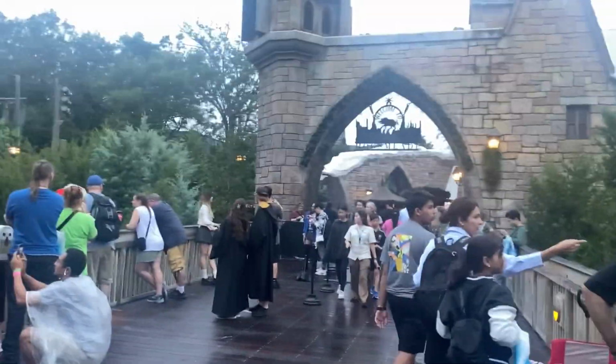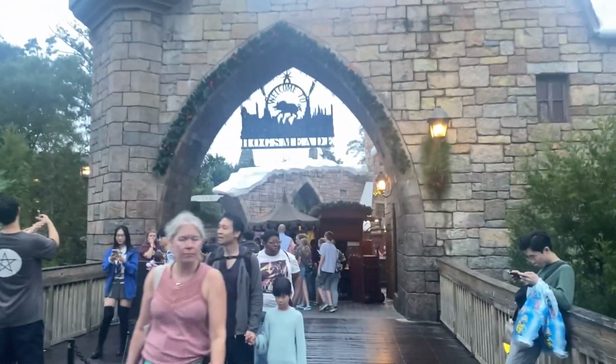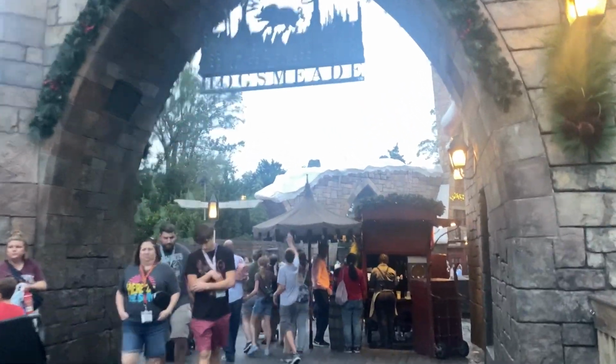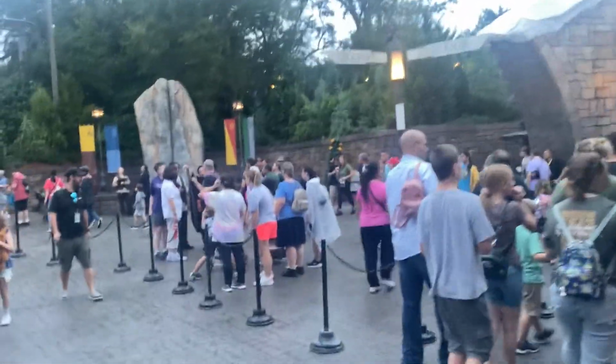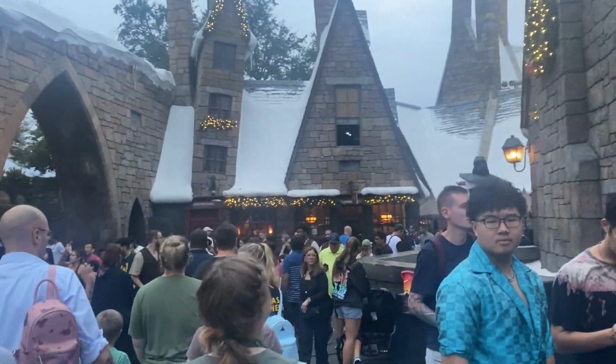Gonna head now. It's only an hour wait for Hagrid's, so to get a night ride on Hagrid's for an hour, I think it's gonna be worth it. I only have one technical night ride on Hagrid's since when I rode it at 6 o'clock in the morning, it was still dark out, but I wouldn't call that a night ride per se. So yeah, let's go brave the line of Hagrid's. I'm not in really any rush. Let's go do that, yeah.